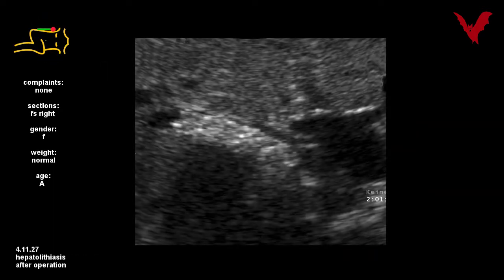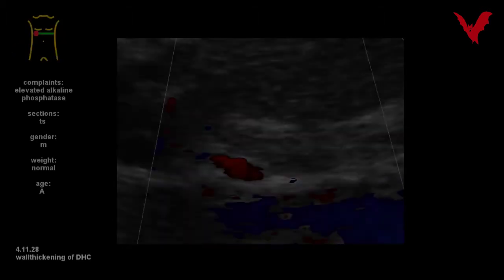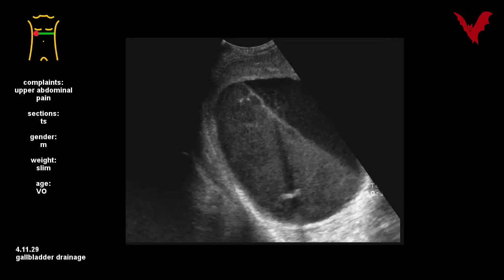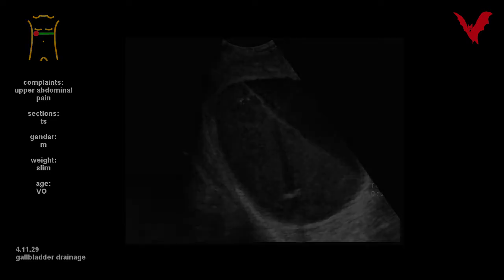This enormous stone load in figure 27 was due to a post-operative stricture. Due to an indifferent attitude, a T-tube had been in situ in figure 28 for more than 1 year. Note, please, in figure 29, course and tip of the percutaneous drainage, hydrops and sludge.